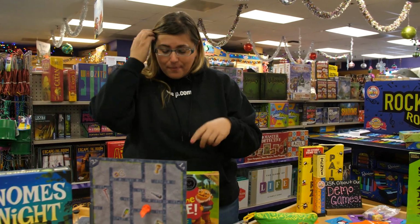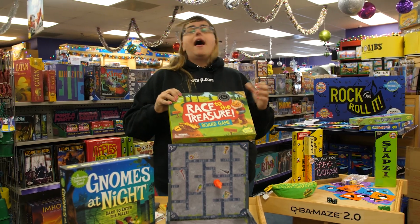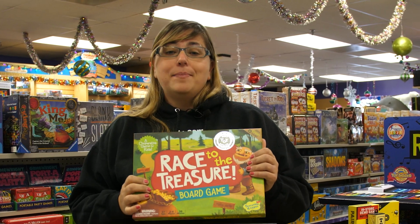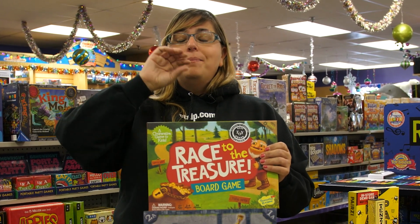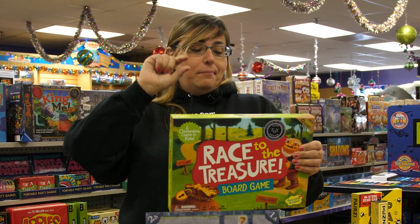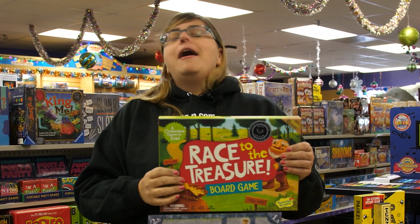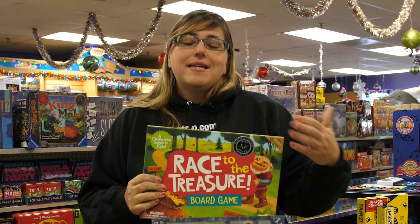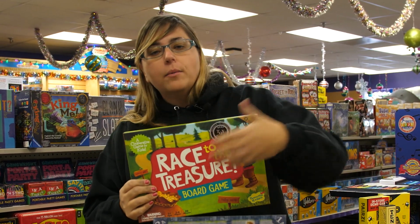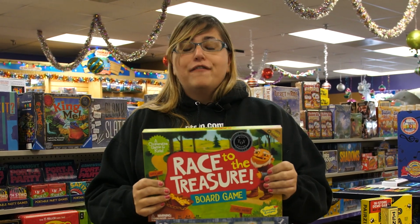Moving on to these games over here, Race to the Treasure is similar in that you have to use language to tell where to place the pieces. You are building a roadmap to the end of the game to get your piece to the end, but you really want to beat the gnome. And so you might say to your partner, don't place your piece there because it's going to make us go backwards instead of forwards. You might be able to work on prepositions and the placement of your pieces.